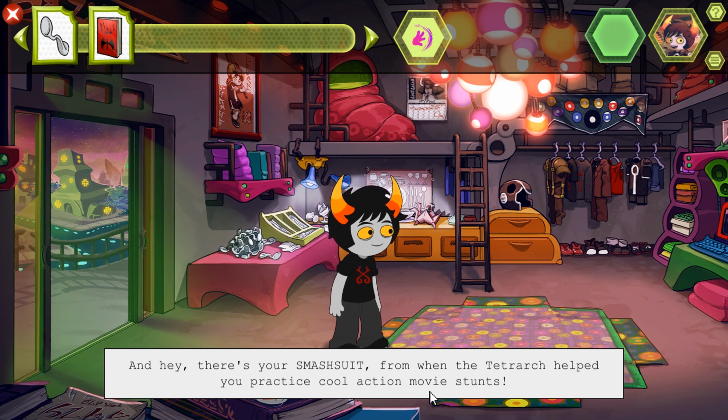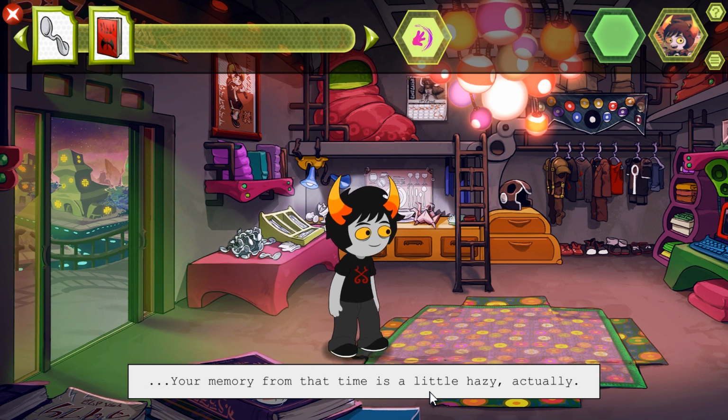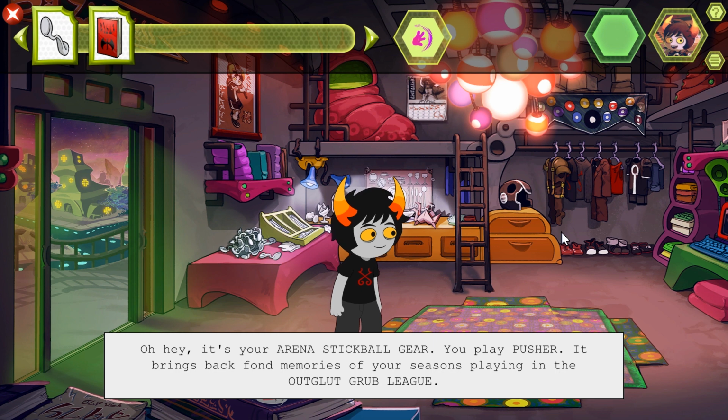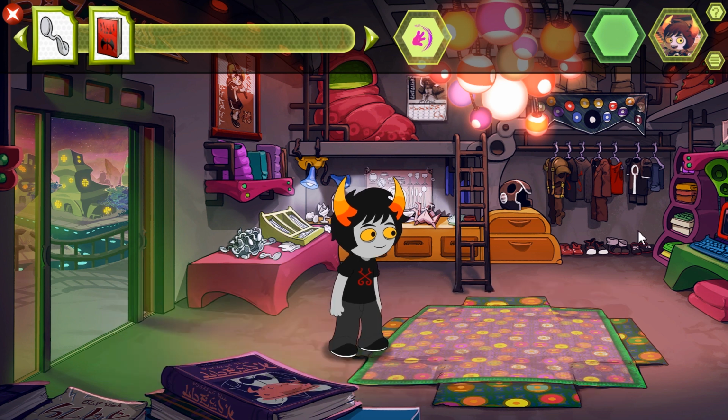And hey, there's your smash suit. From when Tetrarch helped you practice cool action move stunts. Your memory from that time is a little hazy, actually. Okay, so it's the same stuff. Want to see if I could change outfits.